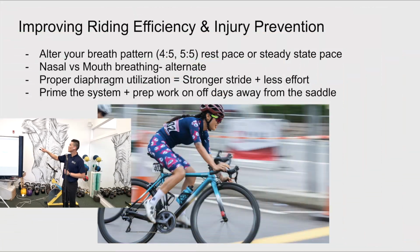Nasal breathing versus mouth breathing. When I started riding and I started to implement this, I tried nasal breathing in, mouth breathing out. Nasal breathing in, mouth breathing out. And then eventually I was able to move through nasal breathing only and no mouth. During the springtime and the allergy season, when I show up here, I just have snot all over my face. But you know what? That's okay. It makes for a really comfortable ride.